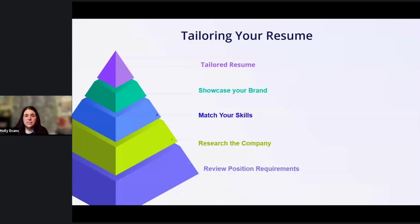And then you want to match your skills. You want to align your skills as closely as possible. And I do realize that sometimes you cannot align all of your skills to the role that you're applying for, but we really want to look at some transferable skills and how we can utilize some of those transferable skills to match to the job listing.